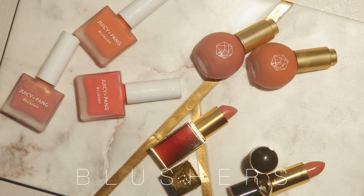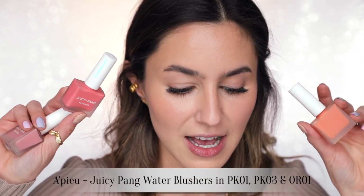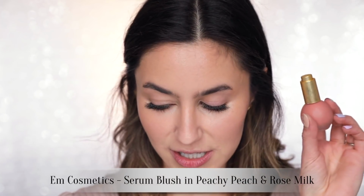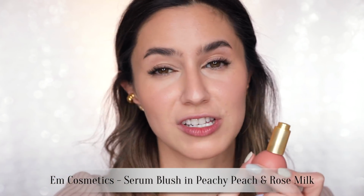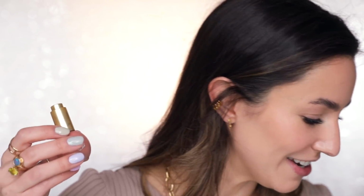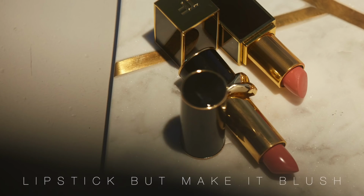New bronzer application. Blush. I'm still loving the Juicy Pang blushes that I mentioned in my 2020 favorites. These are kind of like a serum blush. They're not excessively dewy like the M Cosmetics blushes, the serum blushes. These are super glossy and dewy. So much so that sometimes I find a stray hair will attach itself to my face, but for that glass skin vibe. And then also, I find myself reaching for lipsticks a lot to use on my cheeks, almost as a cream blush formula.